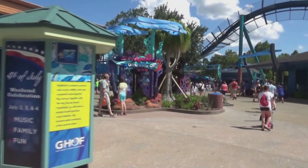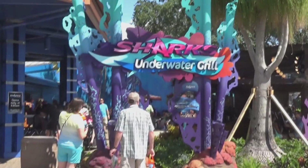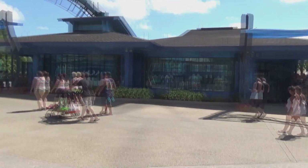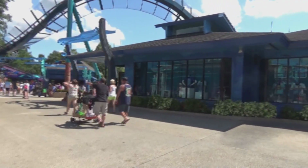And if you haven't been to Shark's Underwater Grill, it's their fine dining style restaurant, but also home to a bar, and one of my favorite bars in the world of theme parks. You get to sit there, and the bar top is actually an aquarium. So go in there, have a drink. It's going to be home to the exclusive Mako beverage, which should be good because I like drinks and I like rides, so drinks themed to rides definitely makes sense for me.